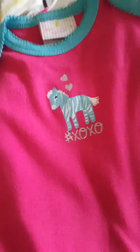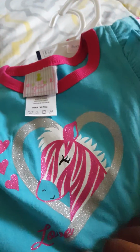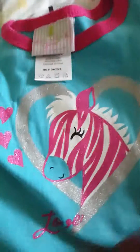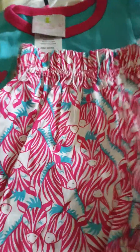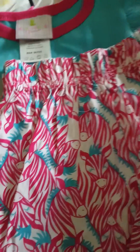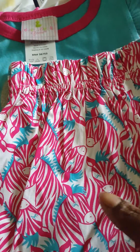And then it came with this cute little shirt that has a cute little zebra on it, and this little silver heart, and then pink hearts. And says love right here. And these colors are so cute. And it also has a little ruffle sleeve. And then, the cutest thing ever is the shorts that it came with. So, those are so cute. Can't really tell that those are zebras. Oh yeah, now you can. At first you couldn't tell they were zebras, but there they are. Alright, so we got that outfit, and it was on clearance for $5.99.